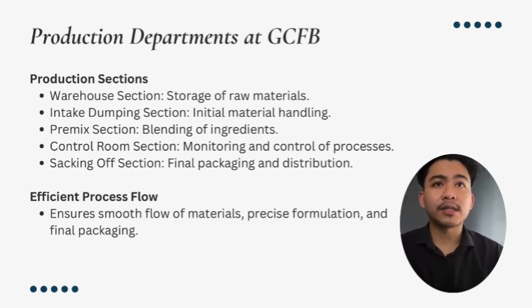The warehouse section is for storage of materials, intake dumping section is for initial material handling, premix section is for blending of ingredients, control room section is to monitor and control the processes, stacking off section is for the final packaging and distribution. These departments work together to ensure the smooth flow of materials, precise formulation, efficient processing, and final packaging of the animal feed.